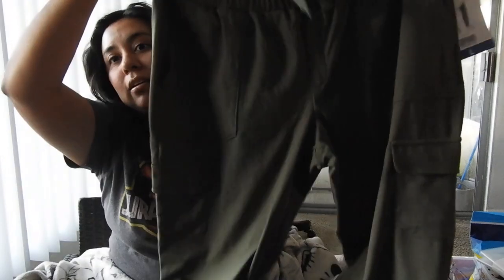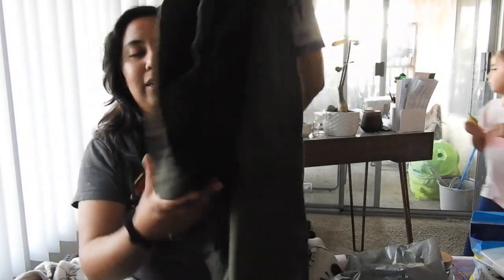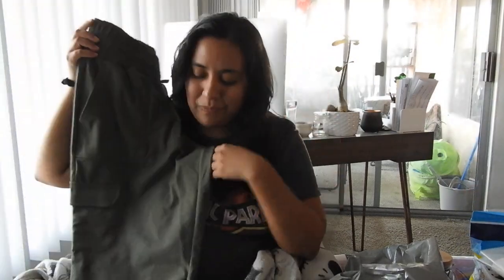These are just so darn cute. I love me some jogger pants, you guys. You have no idea. And I love the pockets. I love anything with pockets. I just love it. So I'm going to wear these tomorrow for sure, so you guys will also see how those look tomorrow.